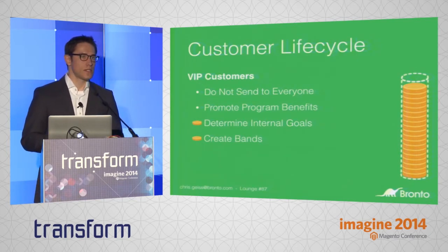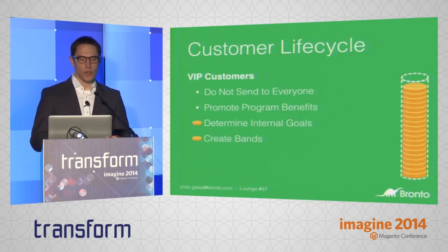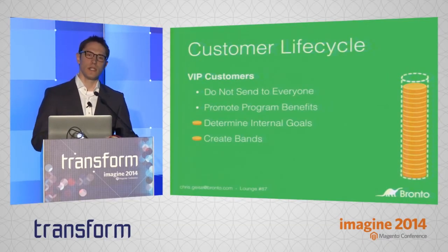Determine internal goals. This is really important, right? When you're thinking about creating a VIP program, you want to make sure that you know what you're trying to accomplish. Is your goal to increase your average order value? If so, then figure out the way to structure the program to do that. Maybe whatever your goal average order value is, that's where you put the promotion level. So if it's $150, you get 10% off once you hit $150. People are most likely going to end up going over that, so that's great as well.